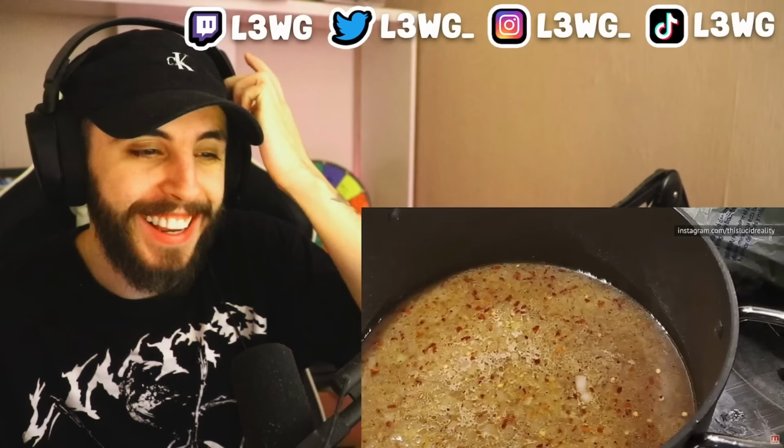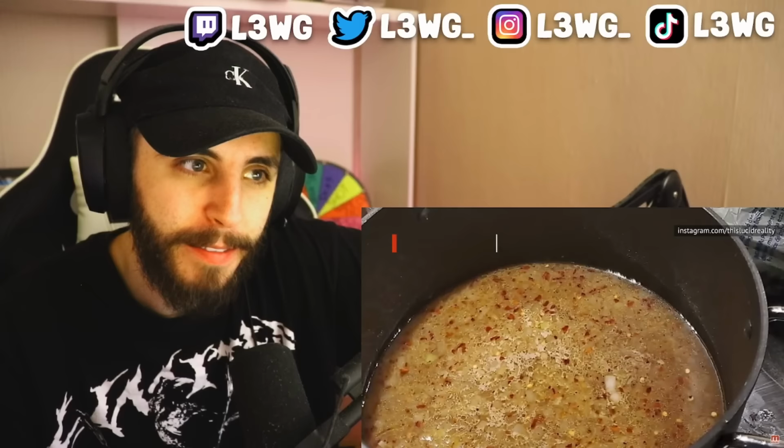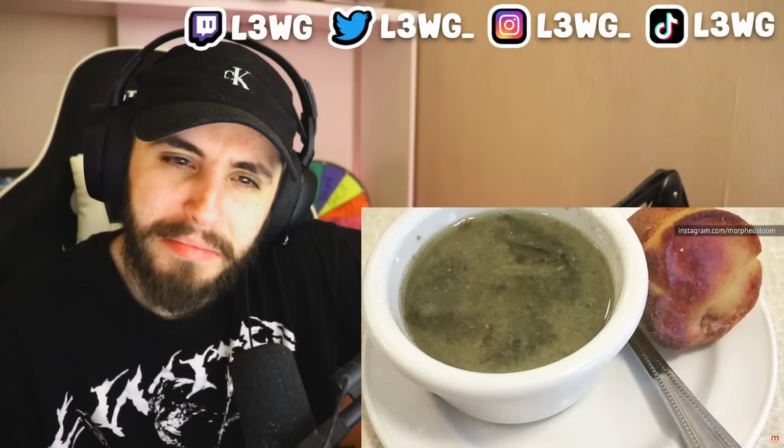Pot liquor is the liquid that's left behind after you boil green vegetables. So what do you do with it other than pour it down the sink? Well, some people save pot liquor and use it in place of stock in their next stew or soup, while others pour it over rice or potatoes.